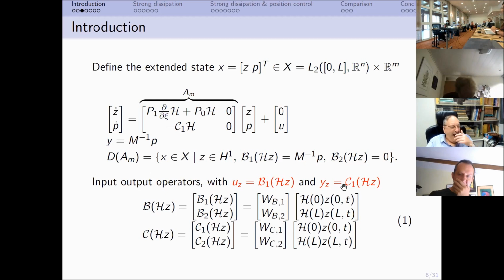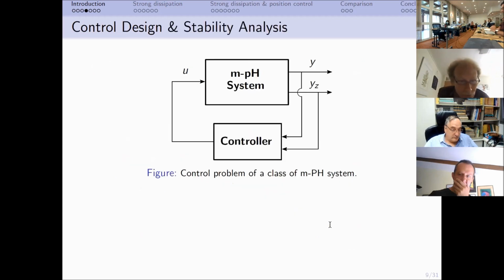So we define the input and output of our infinite dimensional system as power conjugated variables. That means that the product between the input and the output will be a power. And then the total boundary input and boundary output operators are defined as a composition of the coenergy variables at the end of the spatial domain.